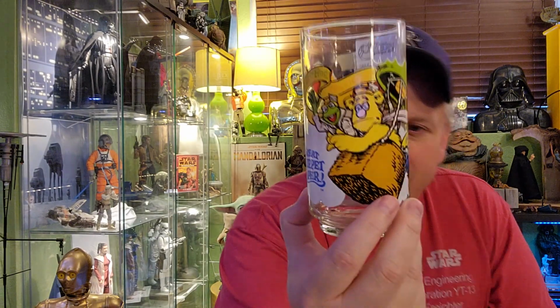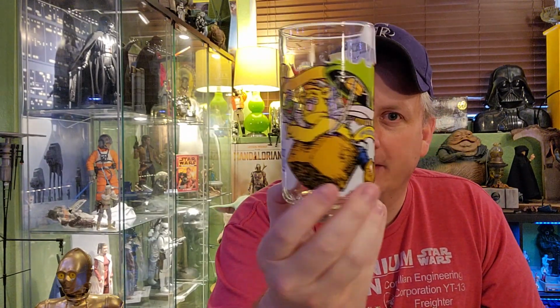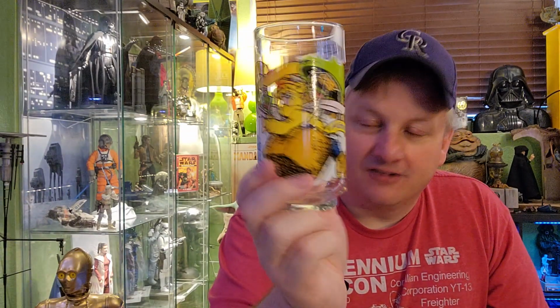Big fan of the Muppets. I don't know if that was my favorite Muppet movie ever. I actually watched it as an adult and it really didn't hold up well for me, but there's better Muppet movies out there than The Great Muppet Caper. But the glassware is pretty cool. And, you know, Fonzie, Gonzo, and Kermit in a balloon. It's pretty awesome.